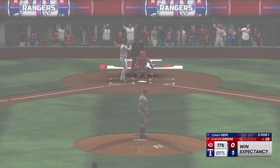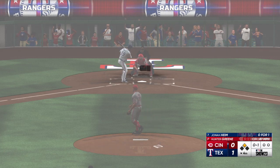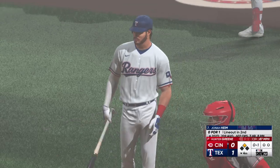Jonah Heim stepping in for the Rangers. Yeah, the pitch is in for a strike. 0-1.